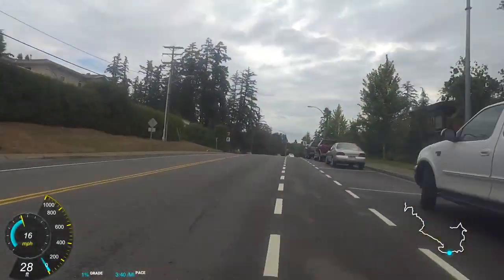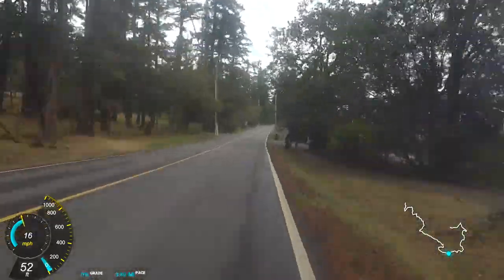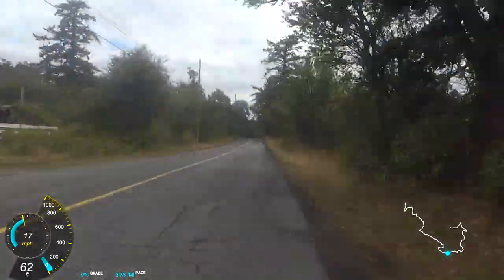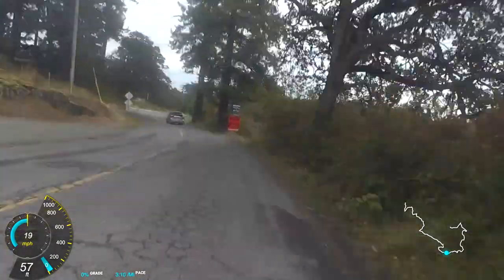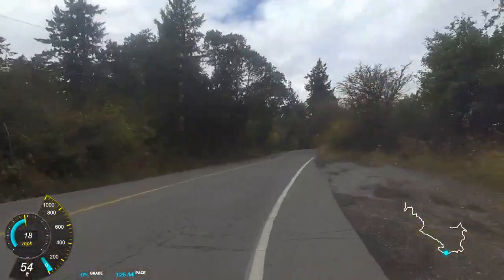The section that we're going to highlight on the course, nothing major, but you are coming down a bit of a grade, so your speed is going to be quite high, and you're going to be coming off of Burnside Road and you're going to have to make quite a hard turn onto Prospect Lake Road. Really important here to be looking ahead so that you know what's coming. It's a pretty sharp corner, and you're going from a fast downhill into a fairly steep uphill.